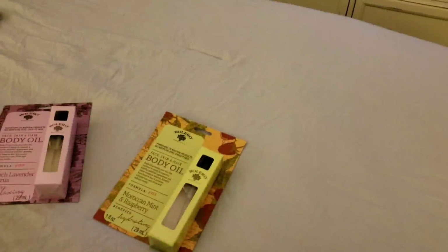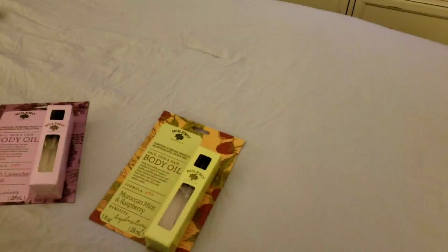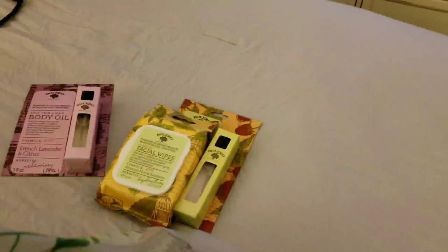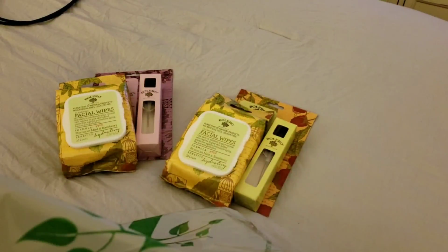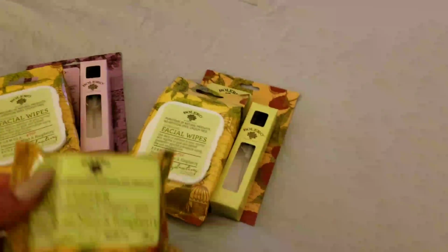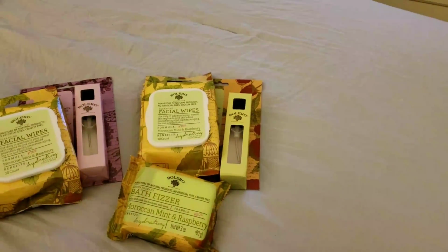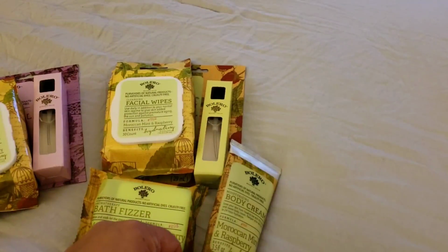And the Moroccan mint and raspberry. And I got the wipes also. And I got another set of wipes. I think they're for me. I also got the bath fizz. Look, these are going to be for an Easter basket for a certain person. And the lotion of the Moroccan mint and raspberry. So I found those.